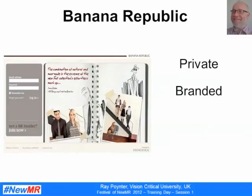Almost all MROCs, community panels, research communities are branded. Why would you want to help Banana Republic? Well, it's likely to be because you're a shopper or an ex-shopper, you have some emotional relationship with them, and you feel that you want them to do better. That might mean you're a fan, might mean you really don't like them very much, but it does mean that you want to improve them.